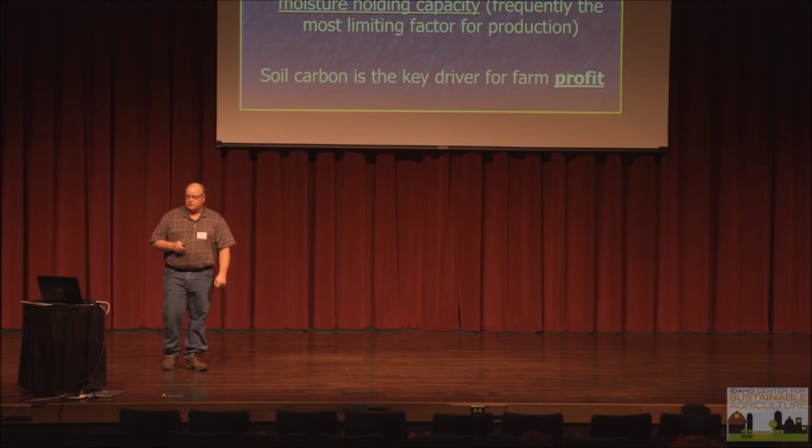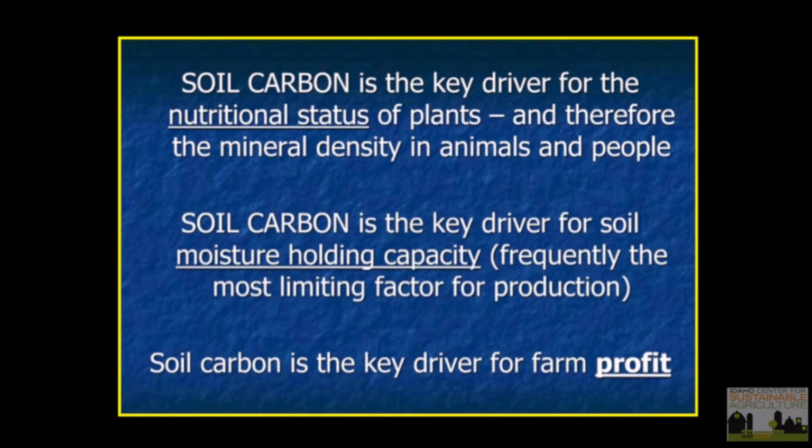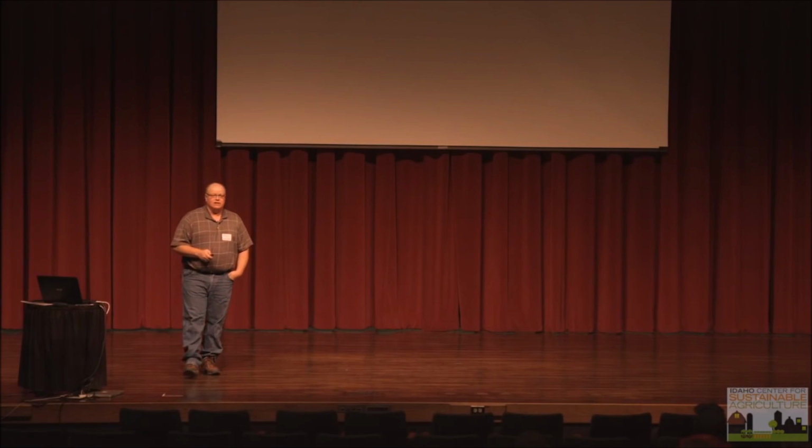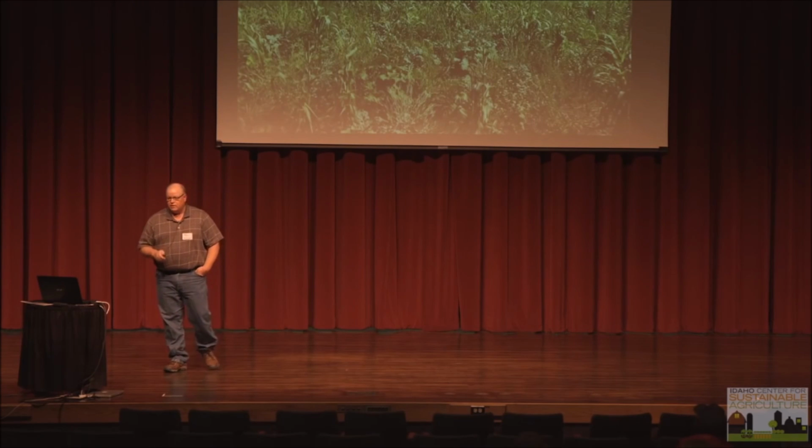Soil carbon, then, is the key driver for the nutritional status of plants, and it is the key driver for moisture holding capacity. In other words, soil carbon is the key driver for farm profit. Any farm you go on, that's going to be the key driver for farm profit. All living things are based on carbon. We have to start thinking of our operations in terms of carbon.